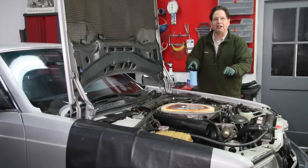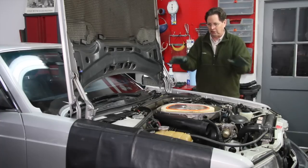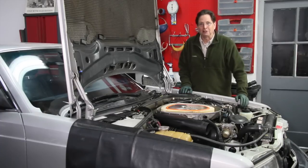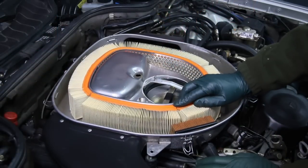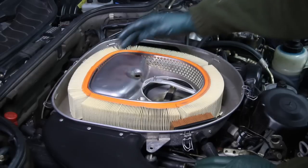I want to pull this air cleaner off and look underneath. That usually will give you a clue. Sometimes people will clean their engine compartments, or some detail shop will clean it, but they never get under the air filter housing. So let's take a look. I pull the cover off. Air filter looks pretty clean. It's got a few splits in it, so I'm going to replace the air filter. But look at how clean it is.